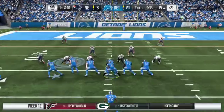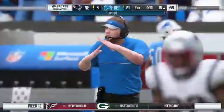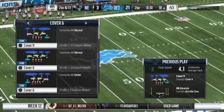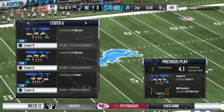And he did. Now a handoff to Ingram. And forget about finding a lane. He barely had time to look up before he was planted in the backfield. That'll set him back with a loss of 3 on the play. And it'll bring up a 2nd and 13.